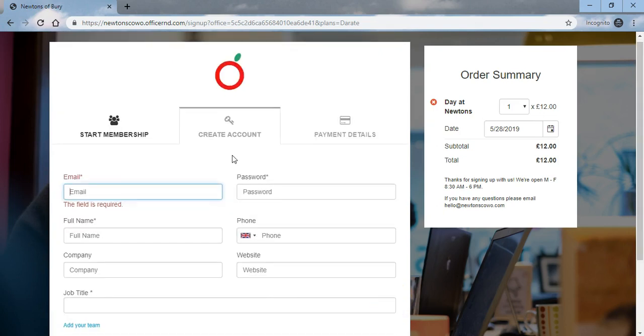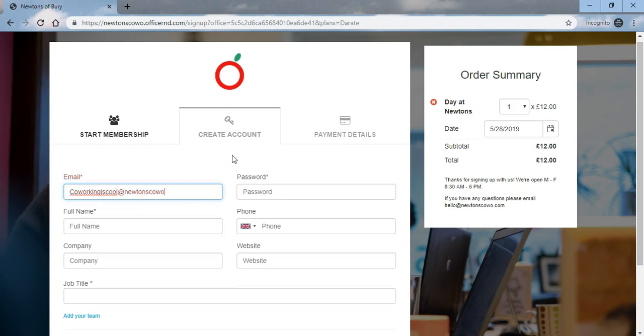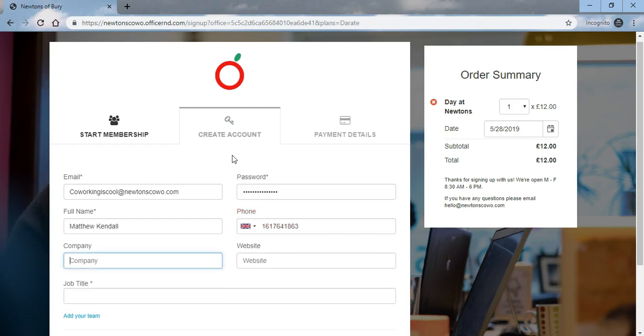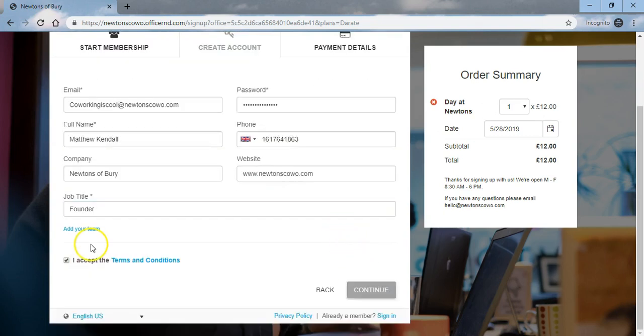You will then be asked to complete the following details to create the account. Once complete, you need to accept the terms and conditions and click continue.